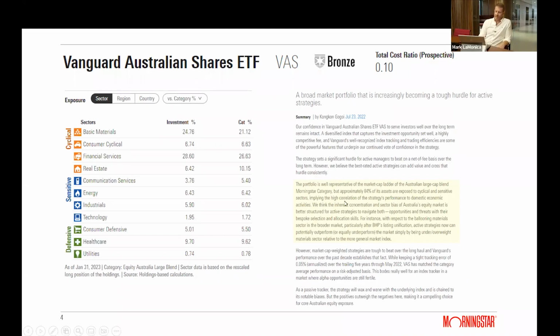And we can see it right here, and we'll go on to the next slide in a second and talk about it. So this is the summary section from our analyst report on Vanguard Australia shares. I highlighted this particular paragraph because the other thing that we have, when we're investing in the Australian market, is that we have a lot of exposure to what we would call cyclical and sensitive sectors. So basically, what we've done here is we've divided up those sectors by how they are expected to perform in terms of the economic cycle.